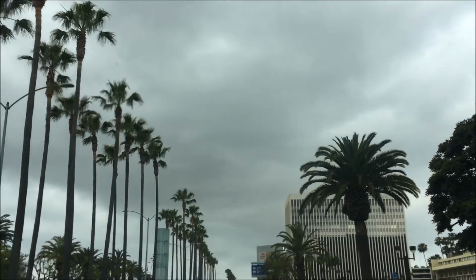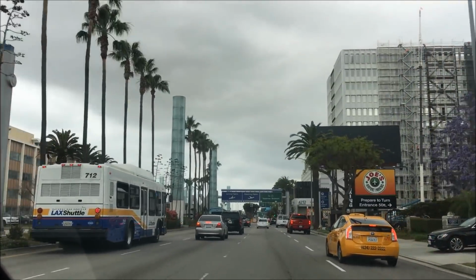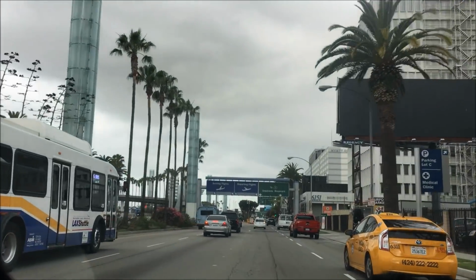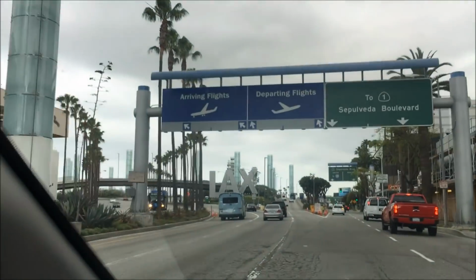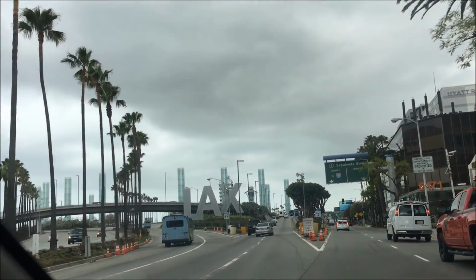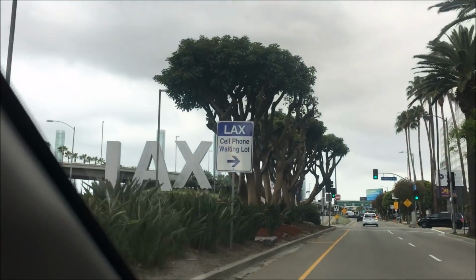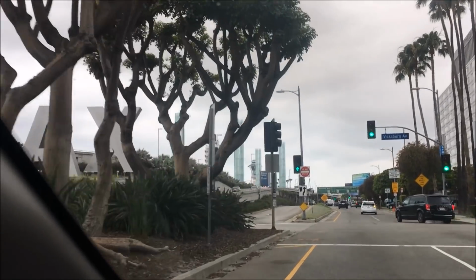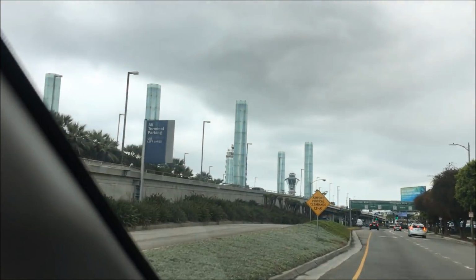Driving in LA right now to get to the USDA APHIS office near LAX airport. Use the right lane to turn slightly right to stay on West Century Boulevard. In 600 feet, keep right to continue toward South Sepulveda Boulevard. Keep right, then use any lane to turn right onto South Sepulveda Boulevard.